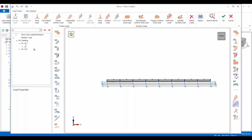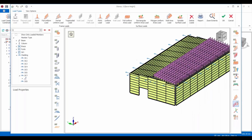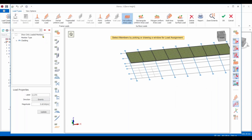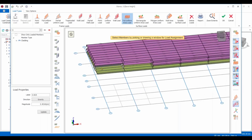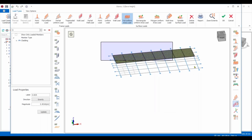So clear filter, then when you clear filter, you see this has been defined. So the next one we'll select is this one to also filter it, and then we'll go to full area load. Our G, you can start with Q, it doesn't matter, and it's by gravity. Ensure that this is by gravity. Okay, I can always delete all this area load, and let's repeat it.